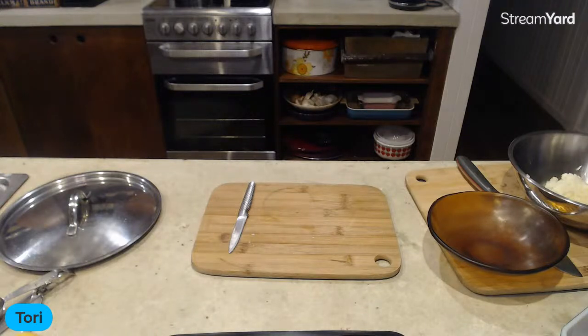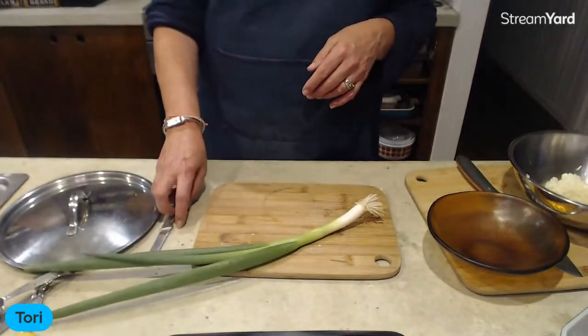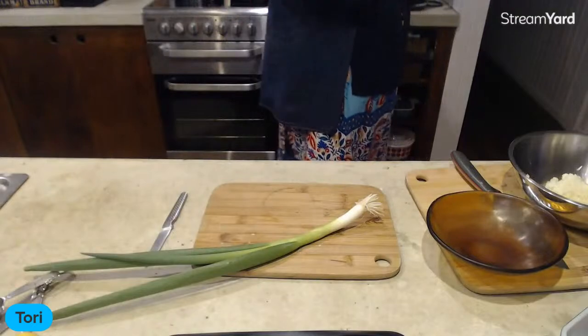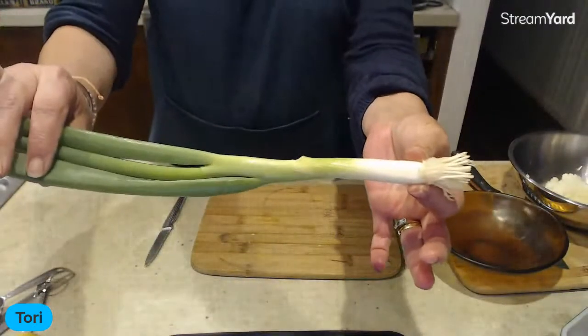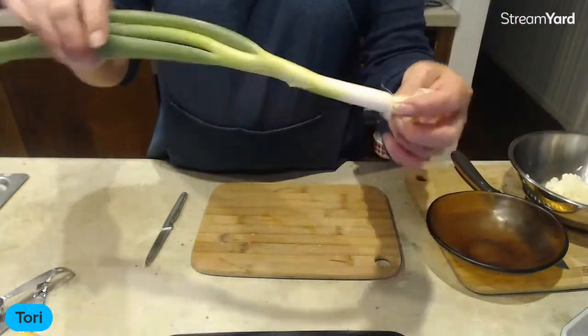Next up, a spring onion. Now, what do you guys call these? Do you have a different name for these? You call them shallots, even though we call little brown onions shallots.